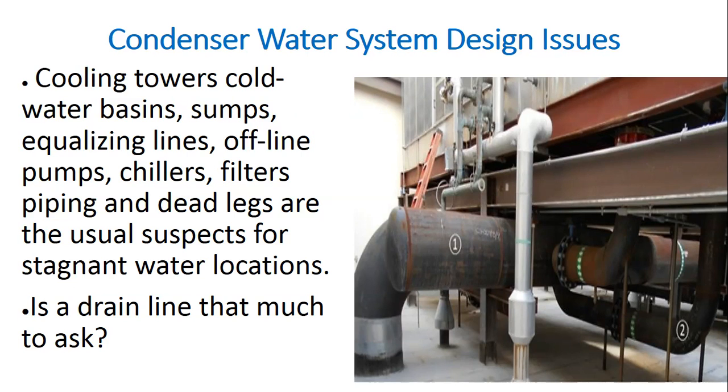The other issue with dead legs is in an existing building. Let's say you have two 300-ton chillers, 30 years old, and you want to replace one with a new modulating chiller with Turbocor compressors. They're really highly efficient, and they don't use any oil. If you're an operator dealing with energy, which chiller are you going to run? The old one or the new one? You pretty much are going to run the new one. What's going to happen to that old one? Well, it's going to be happy with little bugs.